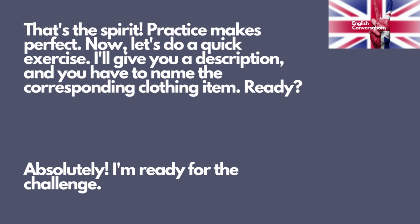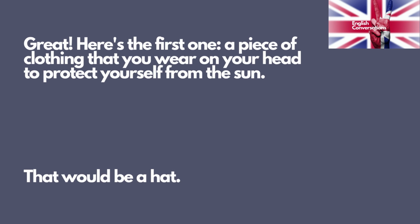Now, let's do a quick exercise. I'll give you a description, and you have to name the corresponding clothing item. Ready? Absolutely. I'm ready for the challenge. Great. Here's the first one, a piece of clothing that you wear on your head to protect yourself from the sun. That would be a hat.